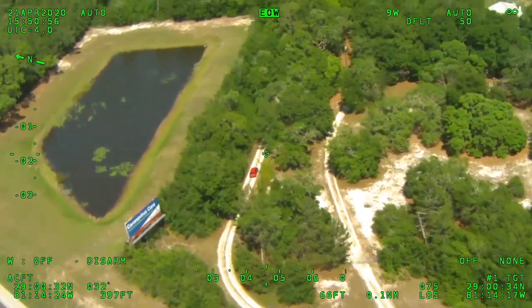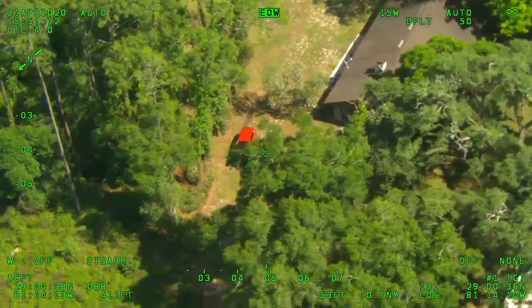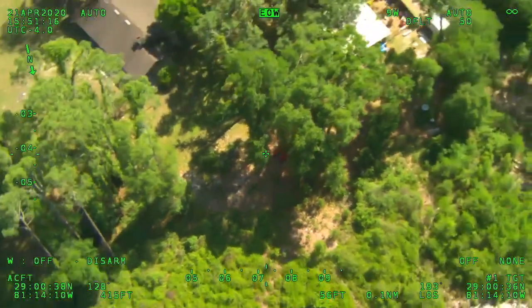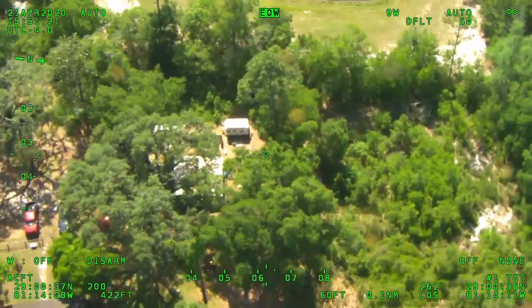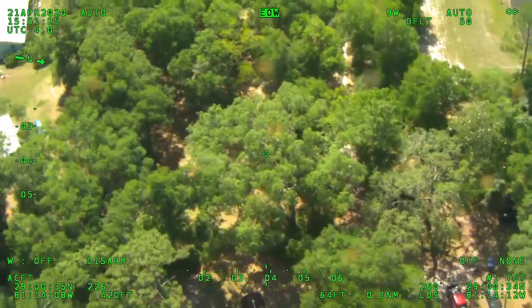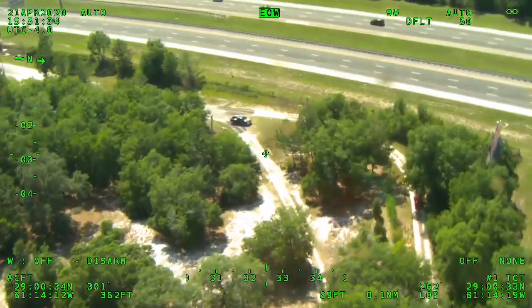Yeah, he's at the end now. He's back in the dirt trails. He's driving around a house. Just keep on coming all the way back if anybody's following. I think he's coming back out. Stand by. Yeah, he's coming out the way he came in. There he is, right there.